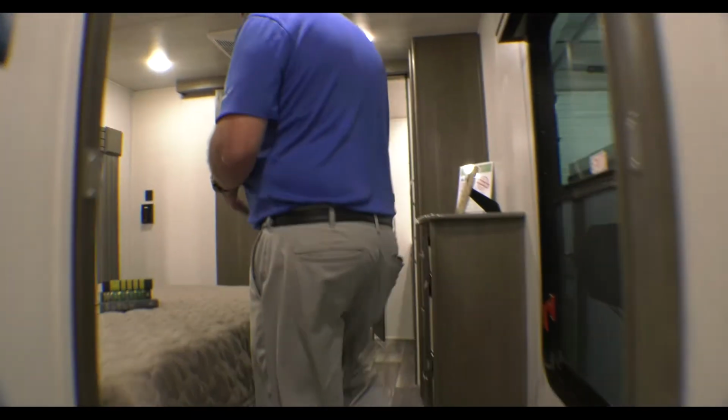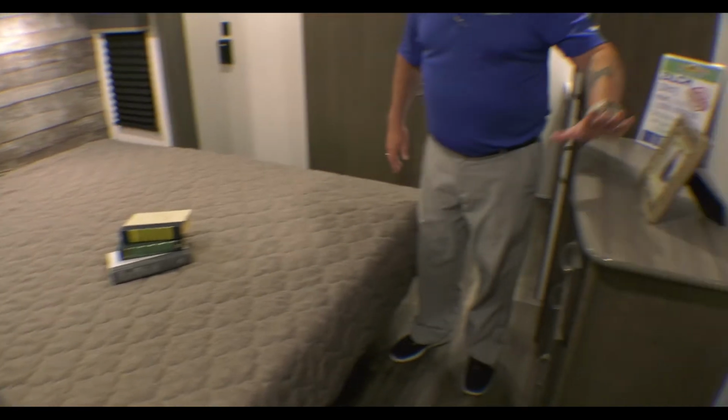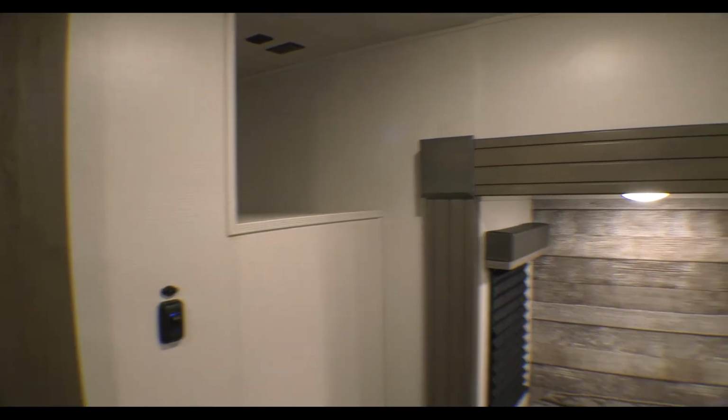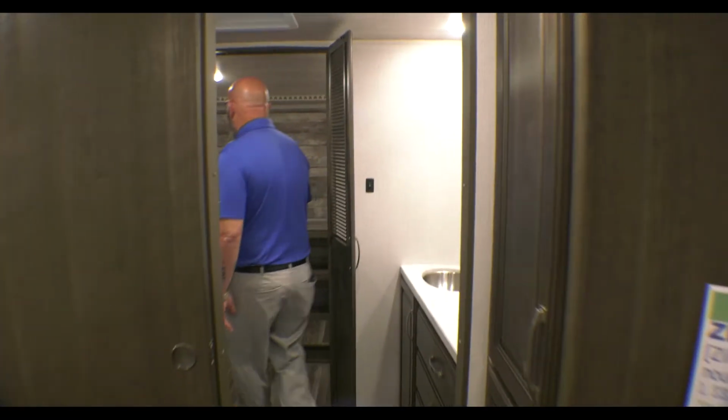because when you have a front bath, you've got your king size bed here. You've got a bank of 4 drawers here. Of course, storage space underneath the bed. There's also some storage space back up here, which is actually over the half bath that's down there. And then up here, you've got a walk-in closet.